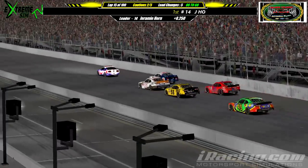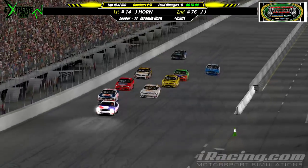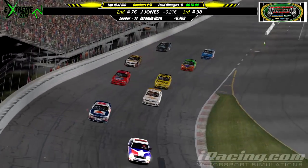Alright, the lights are out on that iRacing Ford Mustang. Yeah, iRacing, I think we need more pace cars. Just saying. All we got right now is the Porsche and Ford. Let's have some more.